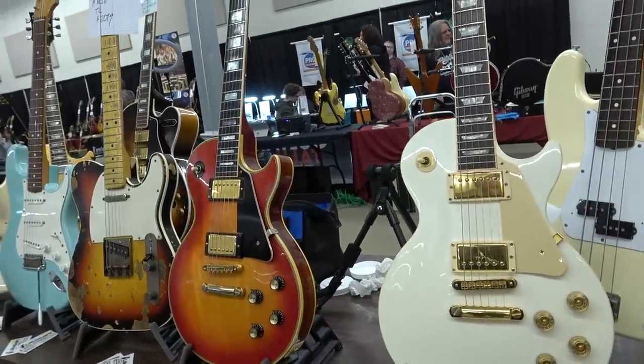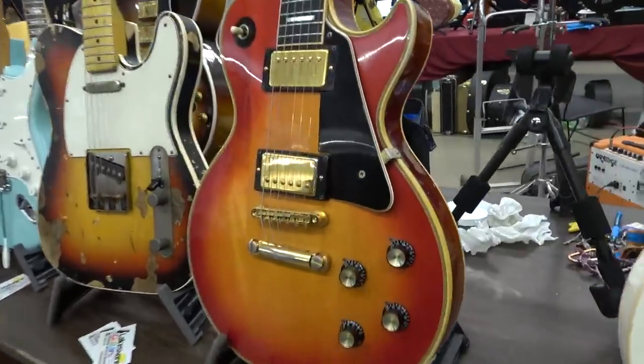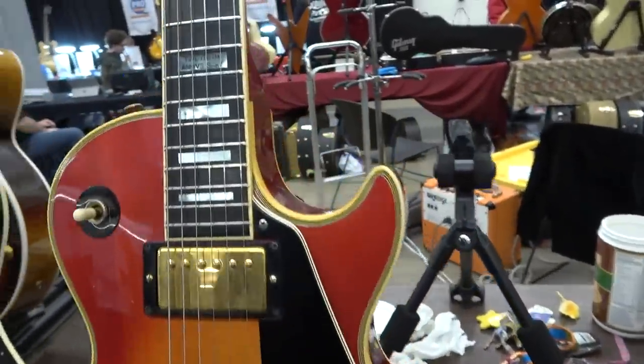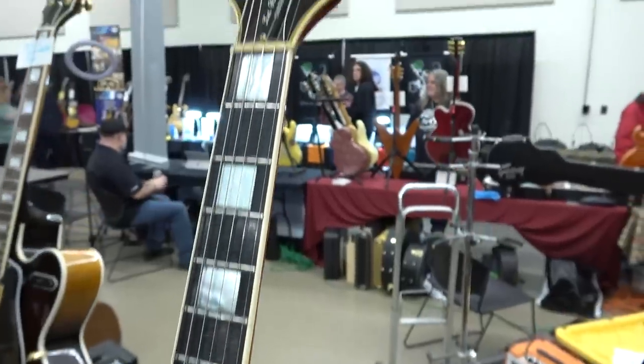But that one right there, I think, is a 76, because that's the anniversary. If you see it on the 12th fret there. Yeah, see, that's the 20th anniversary Les Paul. So whatever that would be of the custom.